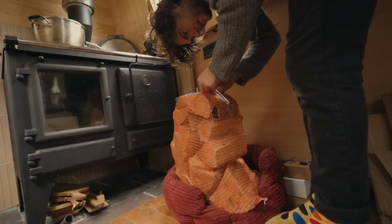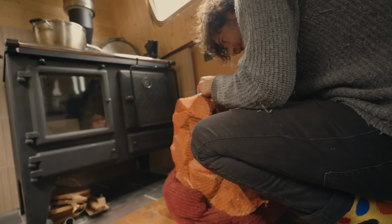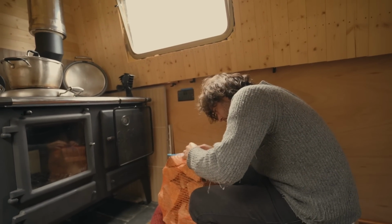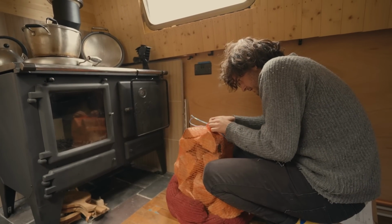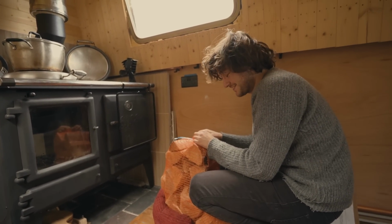They've tied that so tight. I don't want to cut it because I want to use it again. Normally the place we get these from has reusable bags, but they haven't had them. This is riveting. That's what you tune in for.